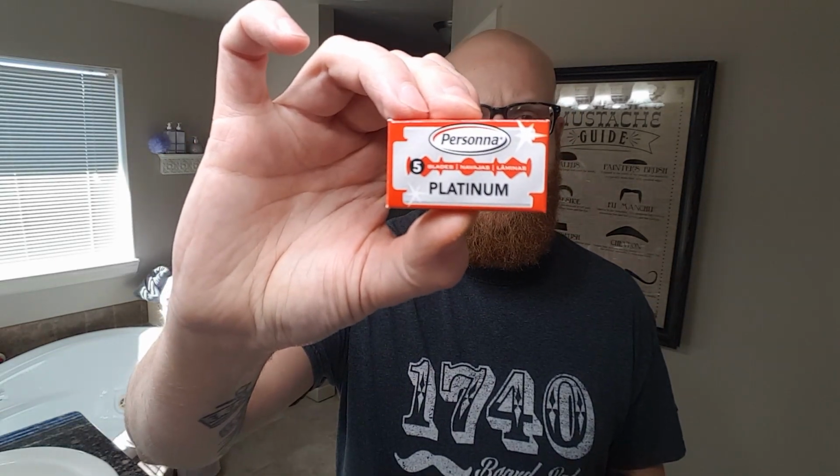And the same goes for my Persona Platinum Reds. These are also known as the Israeli Reds. And again, they have a good amount of sharpness. They are very smooth. I just used one in a Mercury Futur, and I had no problems. Great glide, great feel, no irritation.